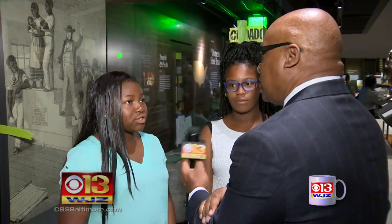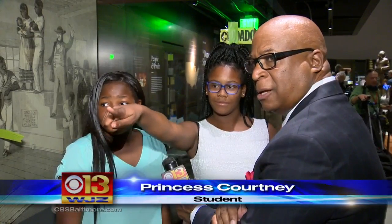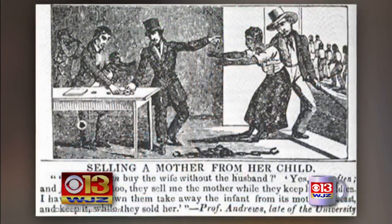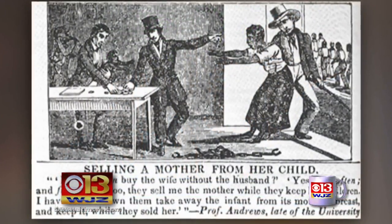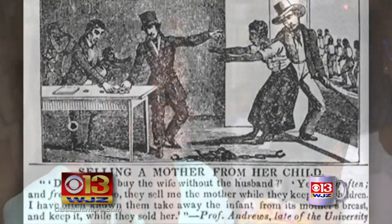12-year-old Nafisa Weeks and Princess Courtney saw it and were moved. What's the one thing that you have seen here that maybe upsets you the most? That picture right there. And it's of what? It's of a white man auctioning off a black baby, and the mother is trying to take her baby back. Does it hurt you to see something like this? Yes, like little babies just getting sold from their parents when they don't even know anything.